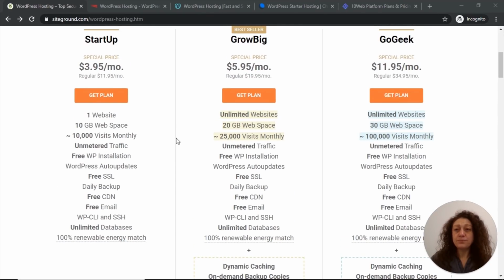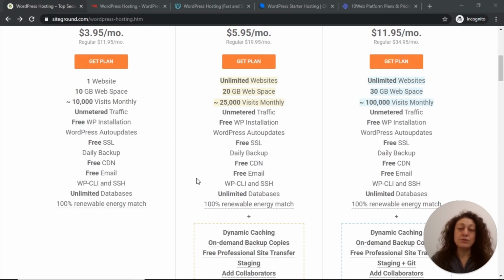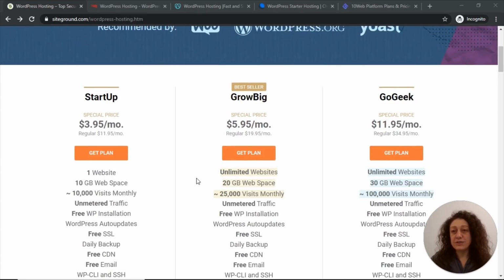For the startup, you get one website, 10 gigs of web space, an approximate 10,000 visits monthly, and their traffic is unmetered, which means it's not measured. So this is an approximation. You get WordPress auto updates, which is actually great, a free SSL, daily backups, and an unlimited database for this plan.